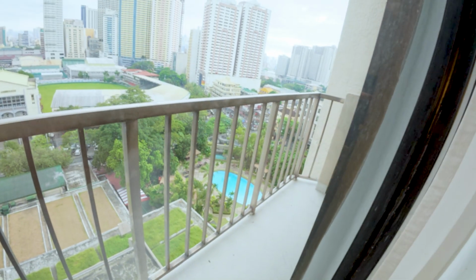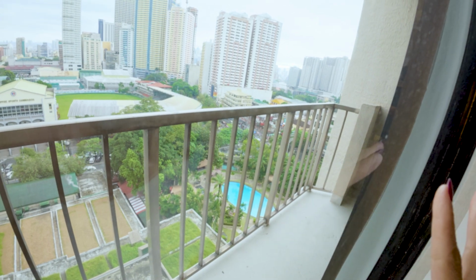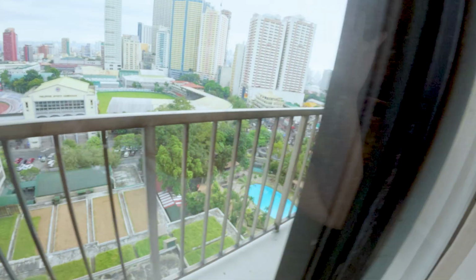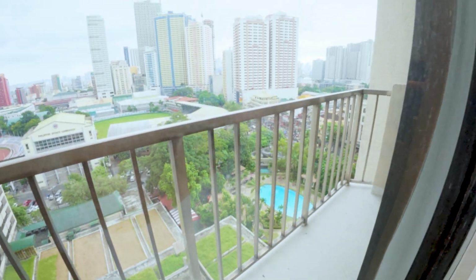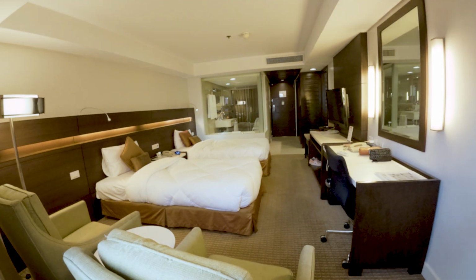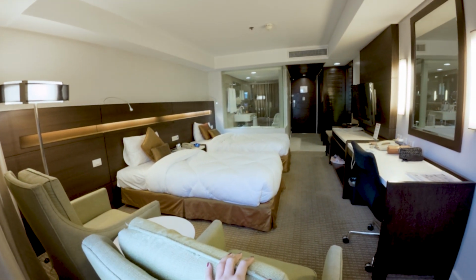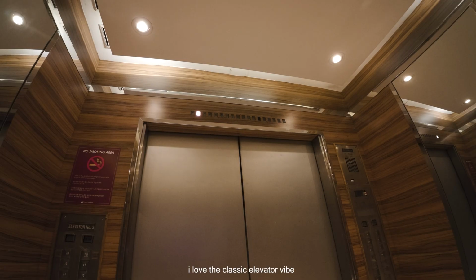Bumaba na ako kanina, but I'll show you tomorrow how it really looks like. Merong jacuzzi, merong lap pool, and then there's a kiddie pool, but I'll show you tomorrow talaga para mas kita. And Carly will come here. So yan, that's how it looks like. I love it! I don't know sa inyo guys, pero I really love it. Gusto ko yung luma vibe.